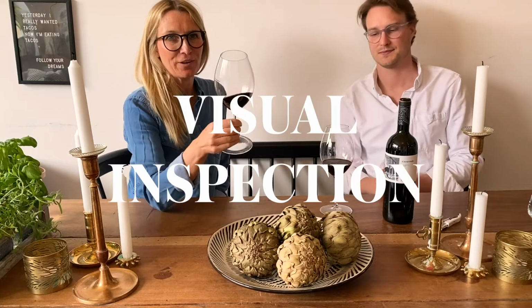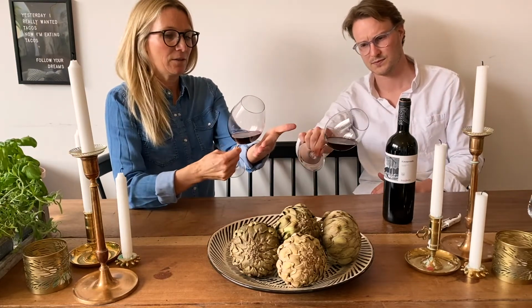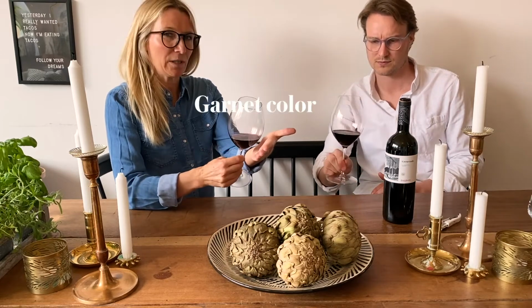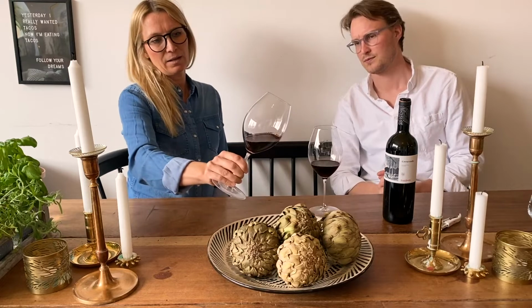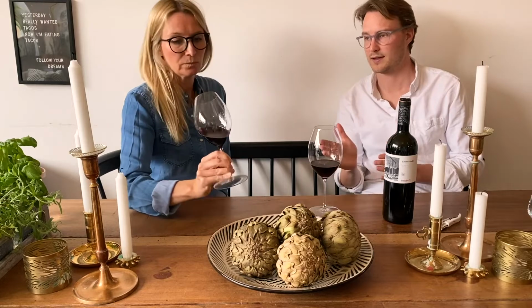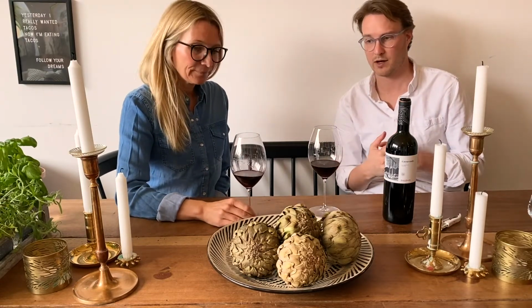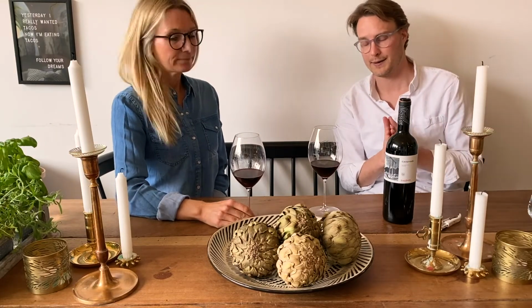So, starting with our visual inspection and looking at the color, I would call this a deep garnet color, indicating the slightly aged vintage of wine. Absolutely, and I agree. I think it's quite deep in the color, which is fairly rare when it comes to 100% Sangiovese. Normally you will find it a little bit more pale.